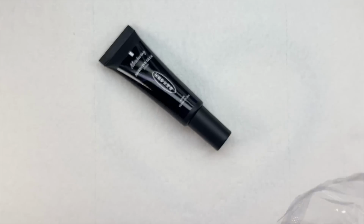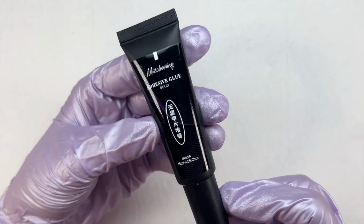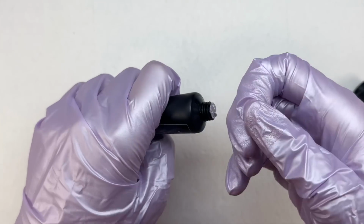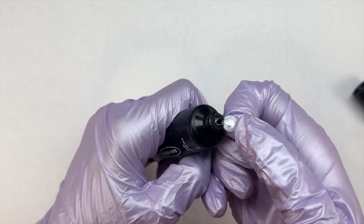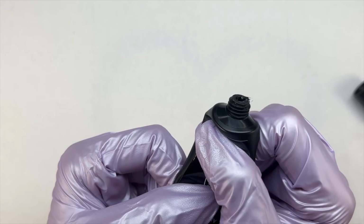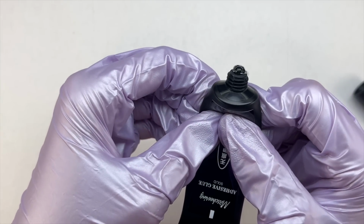The next item is a 15 ml tube of clear solid glue gel. This I did use today to apply my nails, so I'll talk a little bit more about it once I actually use the product. But when I was looking at it, I thought it was going to be like a regular solid glue gel that is in a tube, but you'll see once I use it, it is a lot more firm. That's why I'm having trouble squeezing it out of the bottle here. But I really love this product.